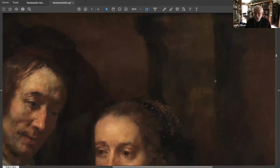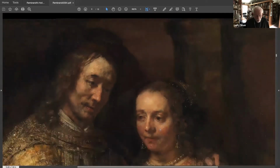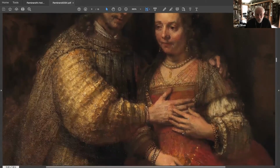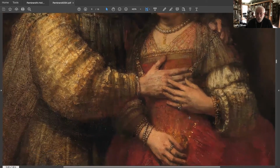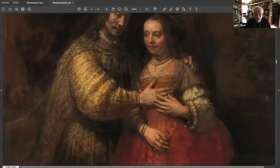We have no idea what they refer to, whether there's any kind of specific metallic thread or any other kind of reason for that kind of gleam or glow. Obviously, the pearls come across as very beautifully rendered, and I suppose the bracelet at her hand or the rings on her fingers. But the costume, we have no idea exactly how it's put together.